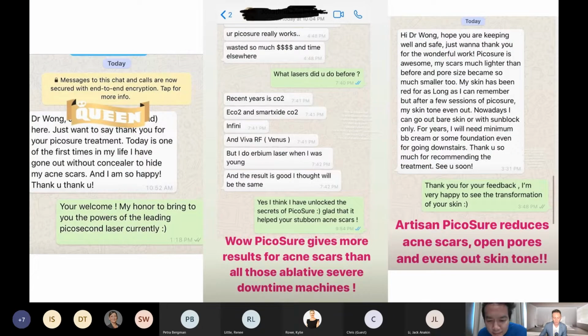Well, feel free to talk through these as well. So these are the ones who did Picosure for acne scarring. The leftmost one said, this is one of the first times in my life I have gone out without concealer to hide my acne scars. I'm so happy. Thank you. Thank you. Two times of thank you.